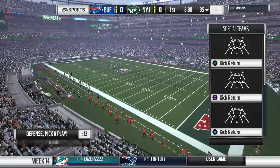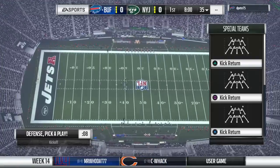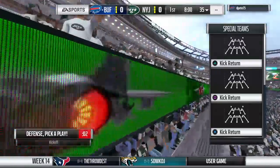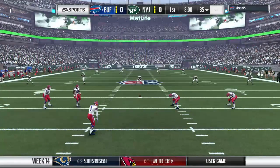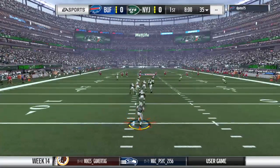All right, Larry, thanks. We are across the Hudson from Midtown Manhattan at MetLife Stadium in East Rutherford, New Jersey. Today, it's a Week 14 matchup that should be a good one between the Buffalo Bills and the New York Jets. Three-quarters of the NFL season are complete. What lurks in our final month? We're underway in Week 14.